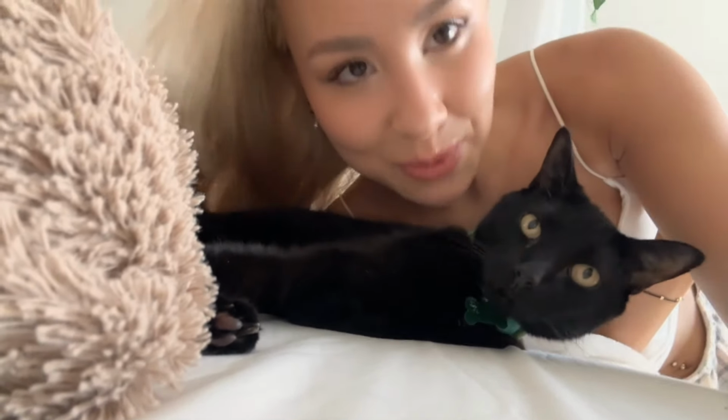I am in love with this room. I think it is just so beautiful, so cozy. It feels so magical just being here. My cat really likes it too. He's been sleeping with me every night.